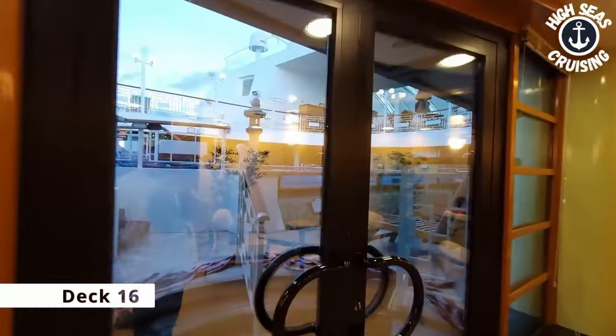All right, and that is our tour of the Ruby Princess. All of us said no deck 13. She is quite a big ship, quite a lot to look at. The layout's a little interesting compared to some of the other cruise ships we have seen, but definitely a beautiful ship.